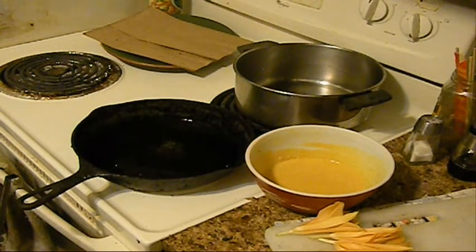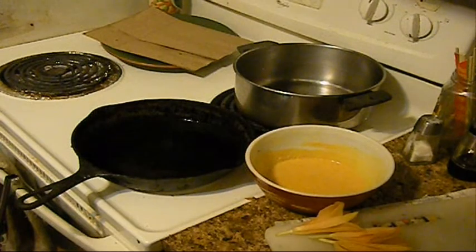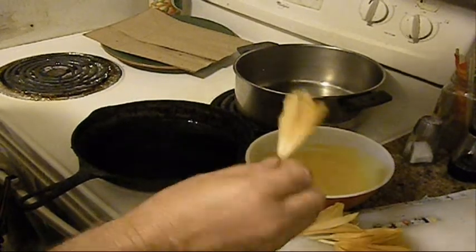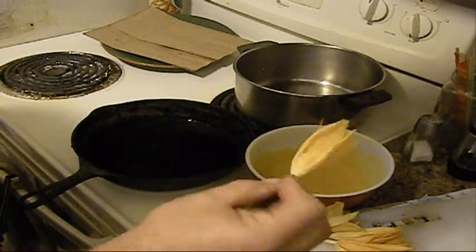Do it as the oil's heating up, or you get all that splatter coming up all over the place. So that's about maybe a quarter inch of olive oil in there. And yeah, this is another first time for Zee-Man, so I don't know exactly how to do this, so we're going to try it a couple of different ways.